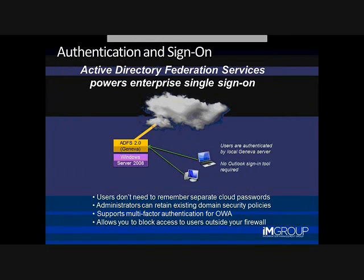With Exchange Online and the 2010 technologies, you'll be able to use Active Directory Federation Services to give you a single sign-on environment. So for large organizations that have an Active Directory environment, the user's email address and the user's Active Directory password will actually be their sign-on to the cloud. So what they log on to in their work environment is what they log on to the cloud.